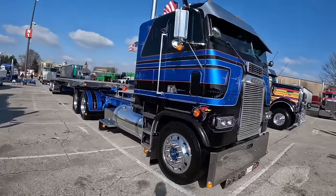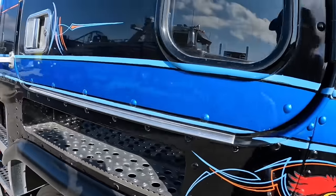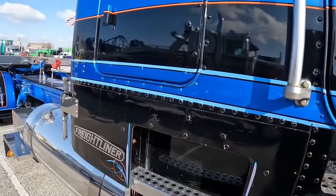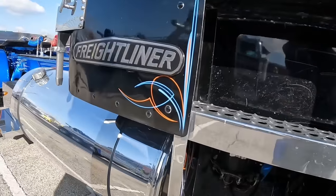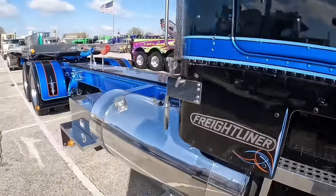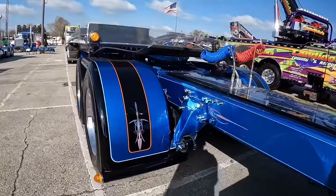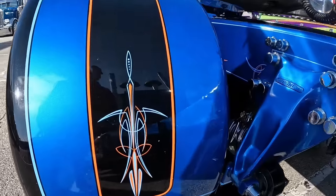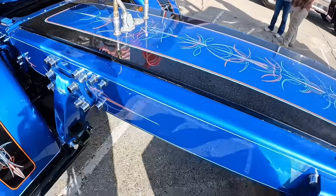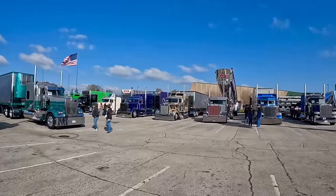Pinstriping on this thing. Hand painting, that's what that is. I didn't see Flannel Phillip. He's here. We should go talk to him. He does this hand art. Go check out that Kenworth next. That's a PA truck as well.